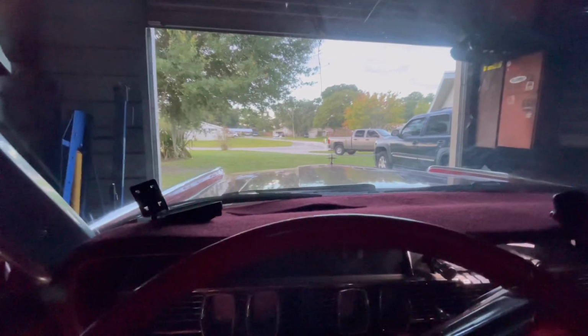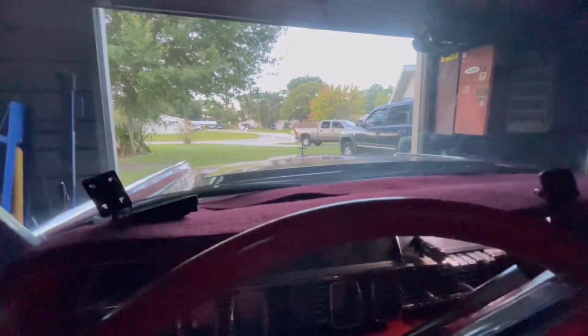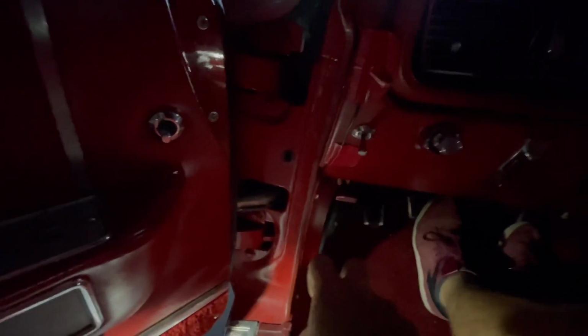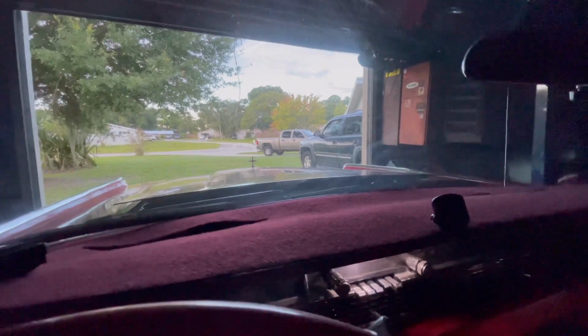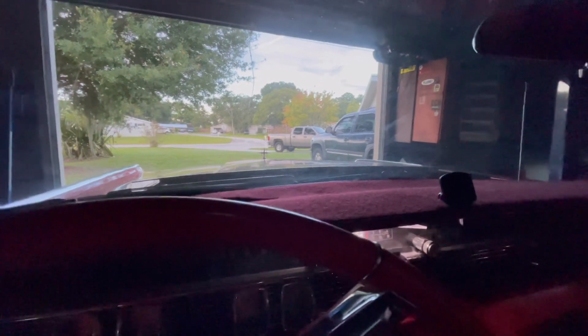I'm going to take the Griot's Garage. I'll show you guys what I'm going to do here. This hood latch pops so simple. My blue car, I can't even do it with my left hand. I've really got to get a good grip like this and pull it straight and pop it. I think the cable might need to be lubricated in a couple spots. But I'll show you guys what I do with the Griot's Garage little wipe down deal that I bought.